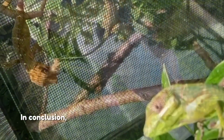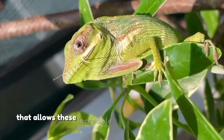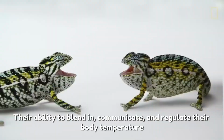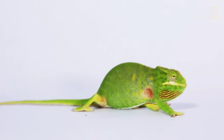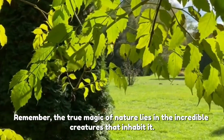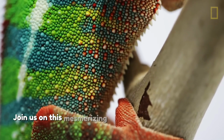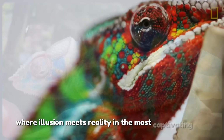In conclusion, chameleon camouflage is a fascinating adaptation that allows these incredible creatures to thrive in their environments. Their ability to blend in, communicate, and regulate their body temperature truly makes them masters of illusion. Remember, the true magic of nature lies in the incredible creatures that inhabit it. Join us on this mesmerizing journey through the realm of chameleons, where illusion meets reality in the most captivating way.